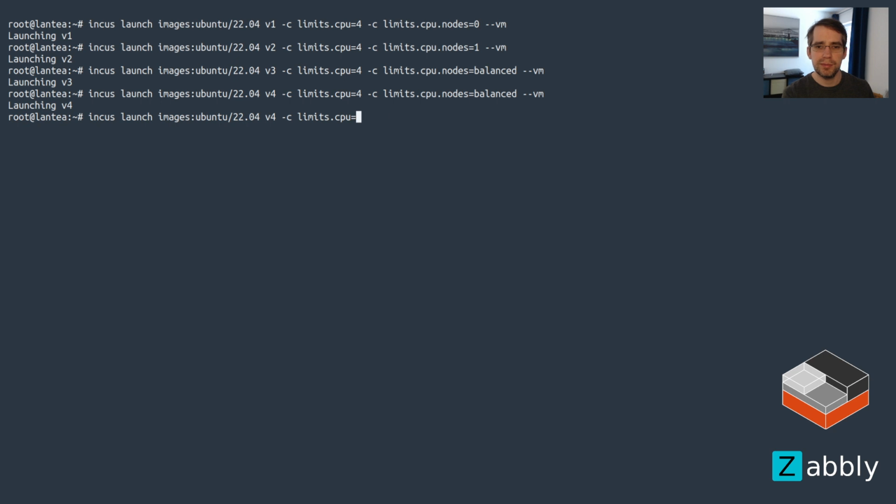Now, the VMs are not necessarily the most visual as far as what we can show. So for containers, what we'll do is one with absolutely no limits, because containers are a bit different. Containers, if you don't set a limit, get all the CPU. VMs, if you don't set a limit, you just get a single one. But here we can actually play with that a bit.